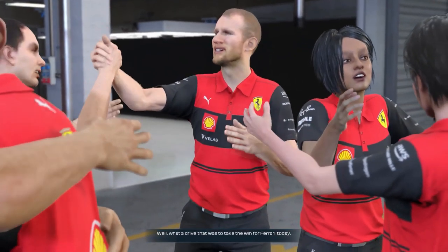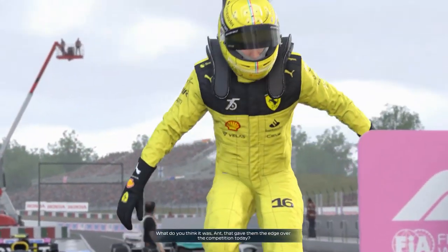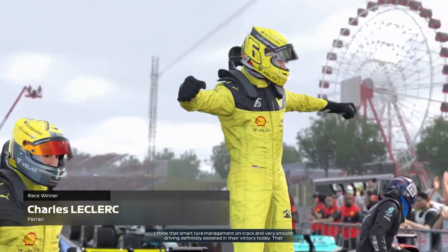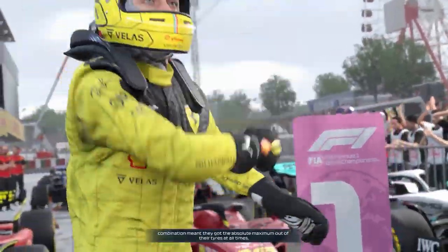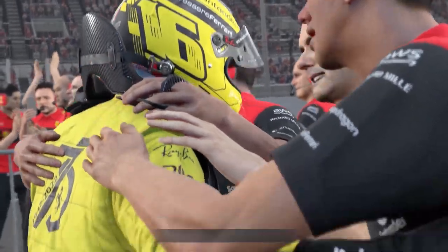What a drive that was to take the win for Ferrari today. What do you think it was today, Ant, that gave them the edge over the competition? I think that smart tyre management on track and very smooth driving definitely assisted in their victory today. That combination meant they got the absolute maximum out of their tyres at all times.